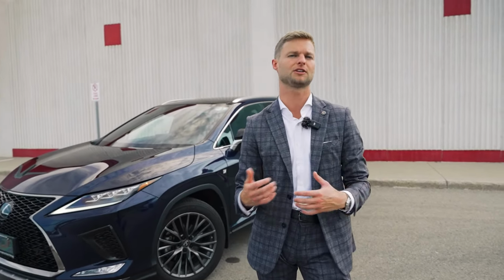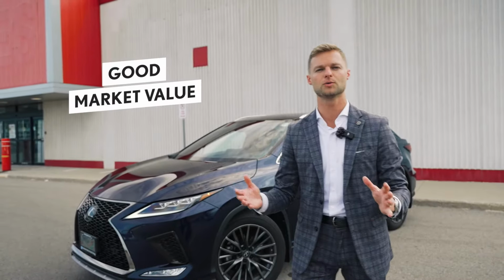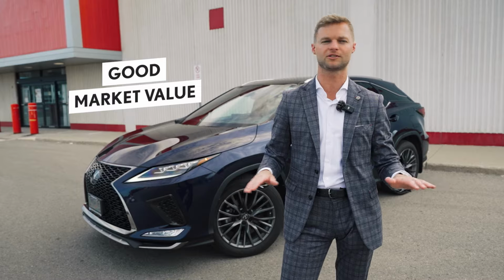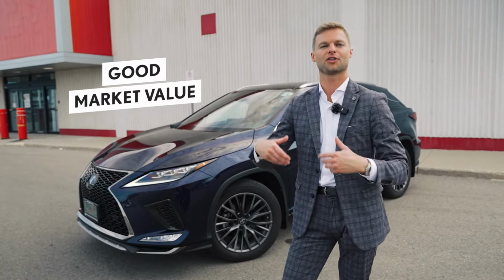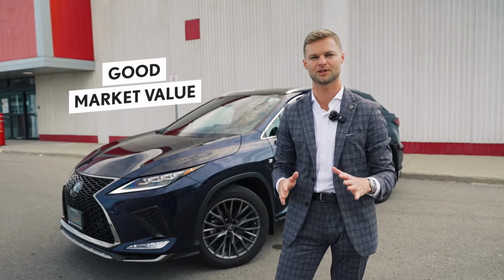Maybe it's in the mid 30s, maybe it's in the early 30s, but when you think about how many years have passed, that's still pretty good. It's holding a really good value, considering this is a volume vehicle that in the mid-size luxury SUV market has always dominated. For Lexus, where all the cards have been for getting the name out there and getting cars on the road has always been the RX 350.